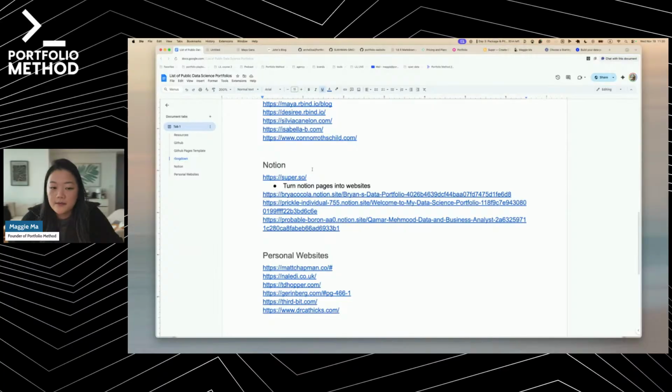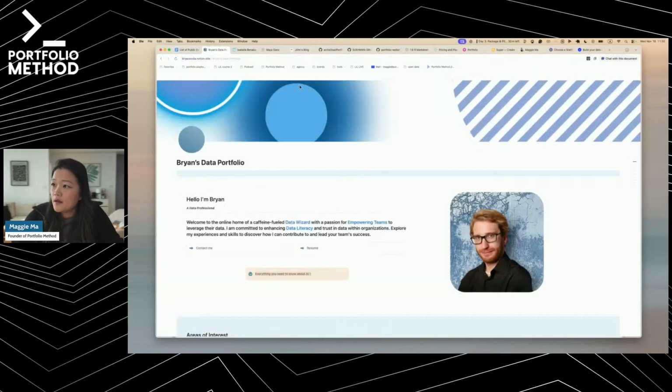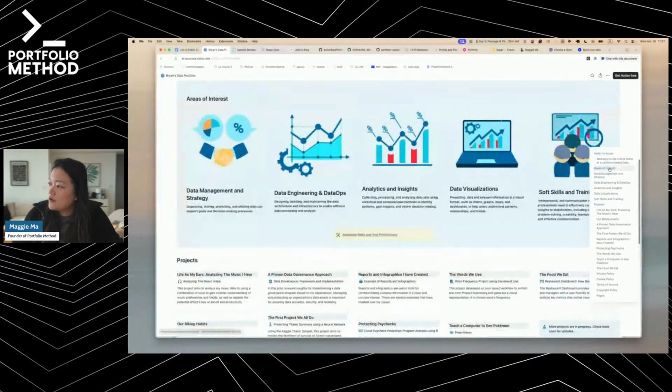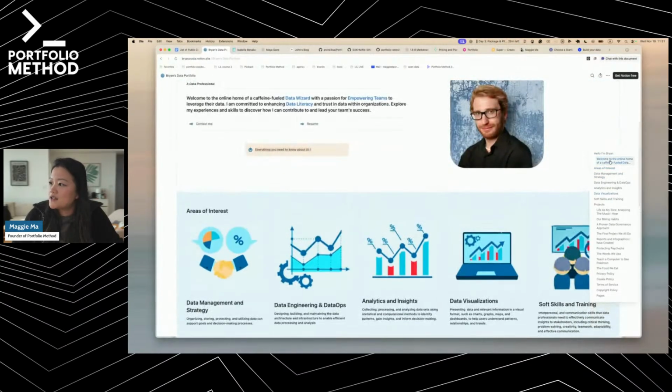So Notion, I was able to find also a couple of people's Notion templates or Notion websites they built that we can all learn something from. Brian's data portfolio is a really good example of what Notion is capable of, because a lot of times when people think of Notion, they think it's just pages within pages, but you can actually put in different components in here. And on the side with Notion, if you do your markdown correctly and have different titles, it's going to give you a table of contents that's interactive.